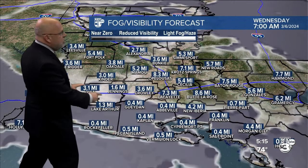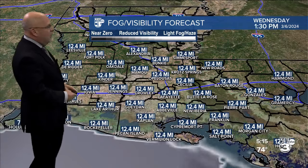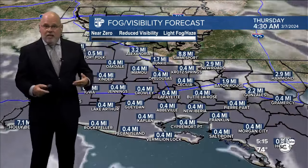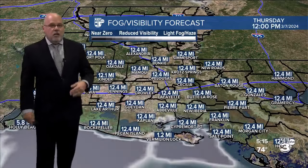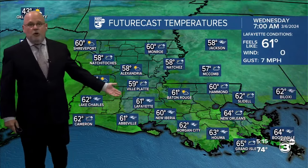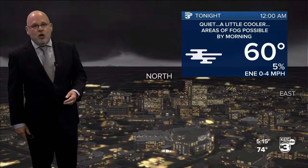So fog could be the issue tonight, especially along and south of I-10. We don't know if we're going to see a dense fog advisory or not. We'll watch the trends. And then a pretty good signal for fog, more widespread fog going into tomorrow night. So those are the only issues during the nighttime hours. But daytime, after a morning start a little bit cooler, upper 50s, lower 60s, we'll see readings tomorrow afternoon getting into the lower 80s. So overnight tonight, fog in the forecast, we'll go 60 for your overnight low.